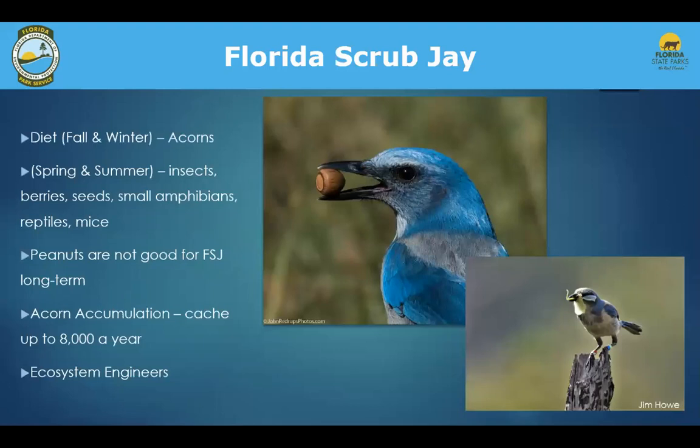Whereas in the fall and winter, when they're looking for acorns, they are looking for fattier things, high fiber things to fill them up, because insects and amphibians and reptiles are scarcer during those colder, drier seasons.